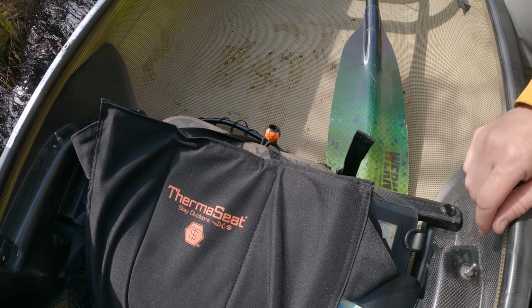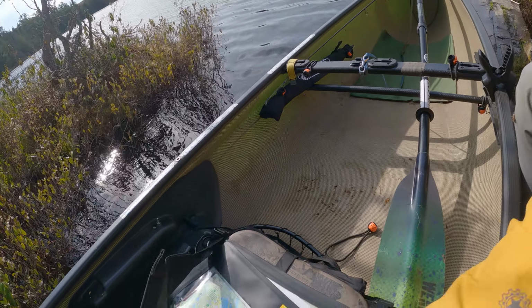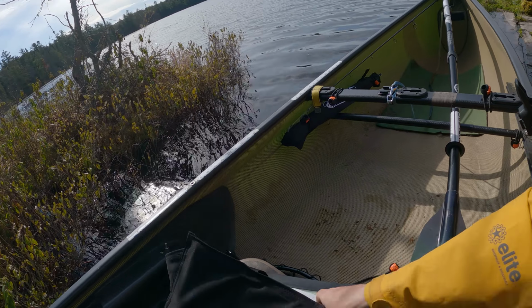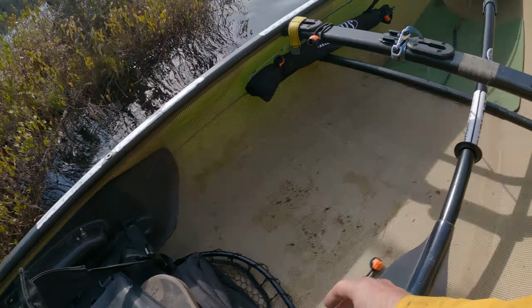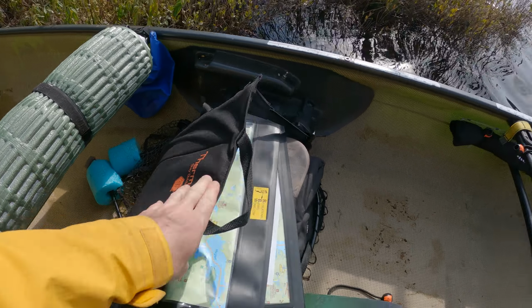Thermarest Z Seat outdoor seat with another ball end tie. That locks that in there. Map goes right in there. Locks that in nicely and doesn't come loose. And underneath the seat, I have my net. My net stays underneath the seat.